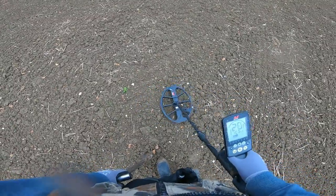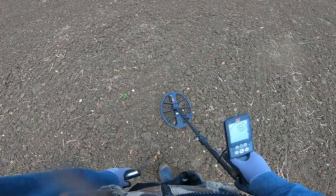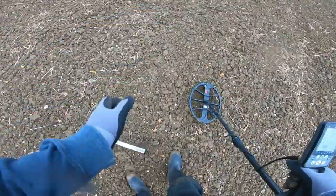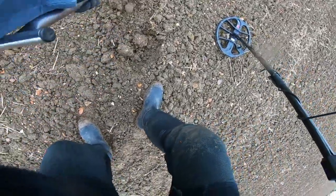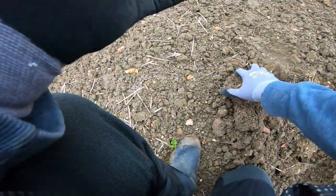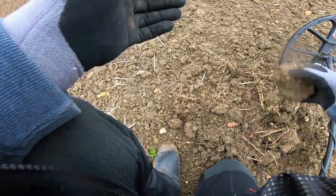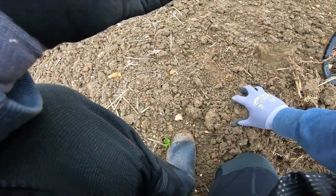Right, I'm on my way back to the car, to have a cup of tea. And on the way back, I've got a nice 18 signal. So I thought I'd do a live dig on it. You never know. Well, it's out. First scoop. That was quite a big scoop that time. All right. It's over here somewhere. Oh, it's not in there. In there. It was definitely reading over there.